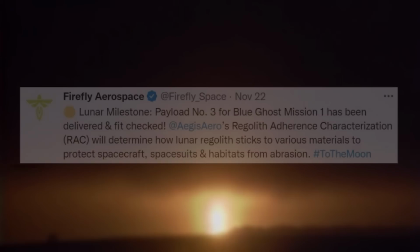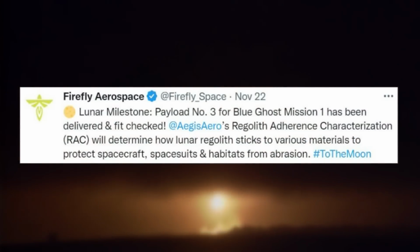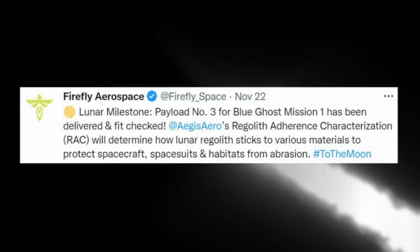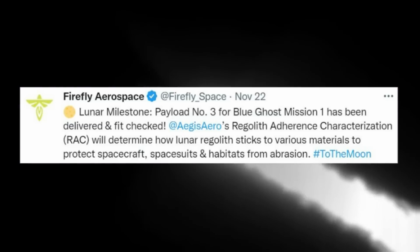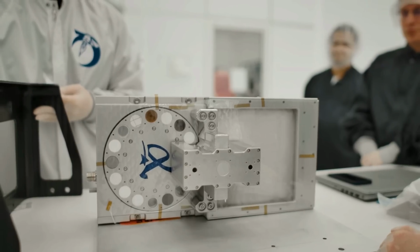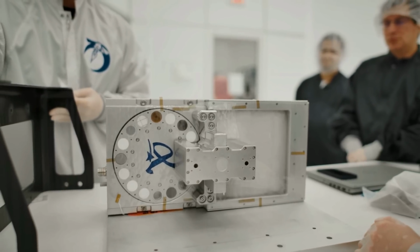Just a few weeks ago on November 20th, the company tweeted saying, "Lunar milestone. Payload number 3 for Blue Ghost Mission 1 has been delivered and fit checked. The regolith adherence characterization, or RAC, will determine how lunar regolith sticks to various materials to protect spacecraft, spacesuits, and habitats from abrasion." This included images of the team inside the clean room working with the payload.